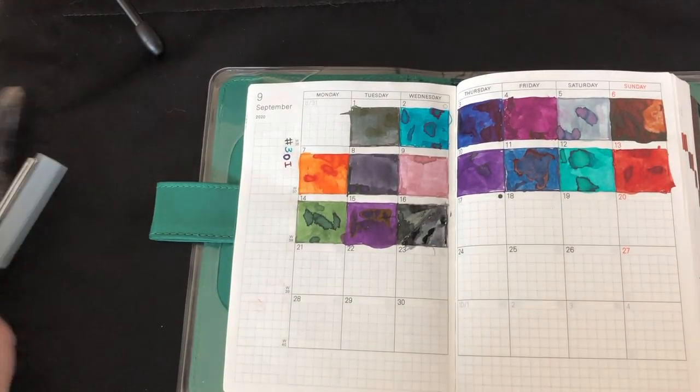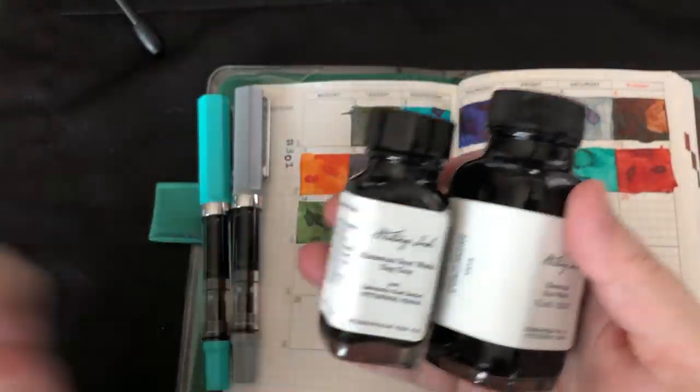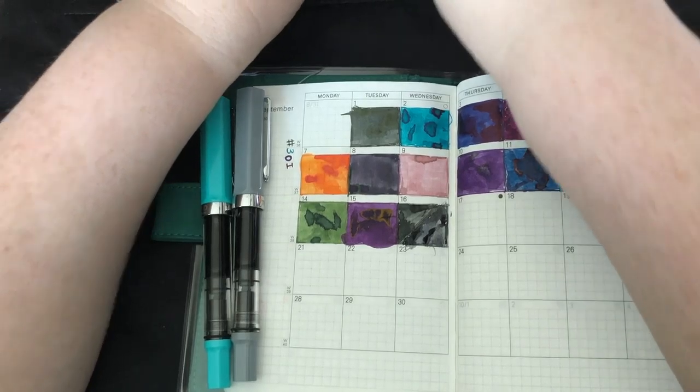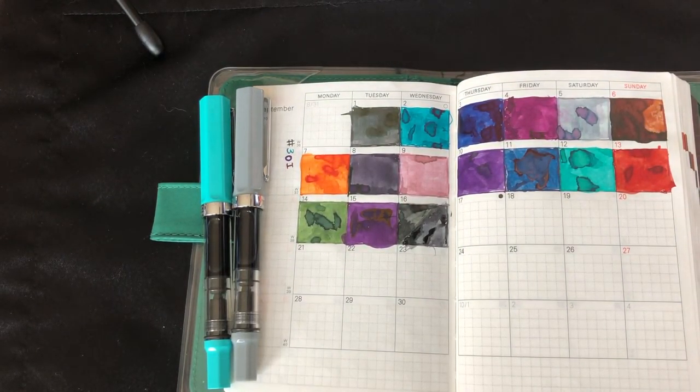Here is our 30Inks30Days. We'll be doing Slag Gray. I bet that you know which pen will get the most use. I will use both of them, but so anyway. Okay, cool. So tomorrow will be a lighter, brighter ink. I don't know if it'll be pink like I've been wanting or if it'll be purple like I've been wanting.